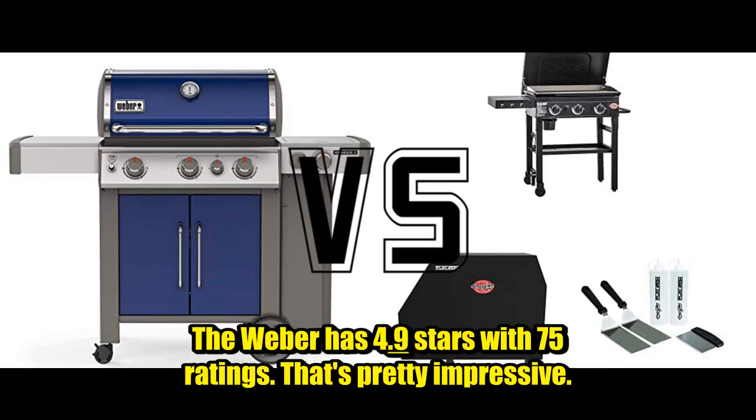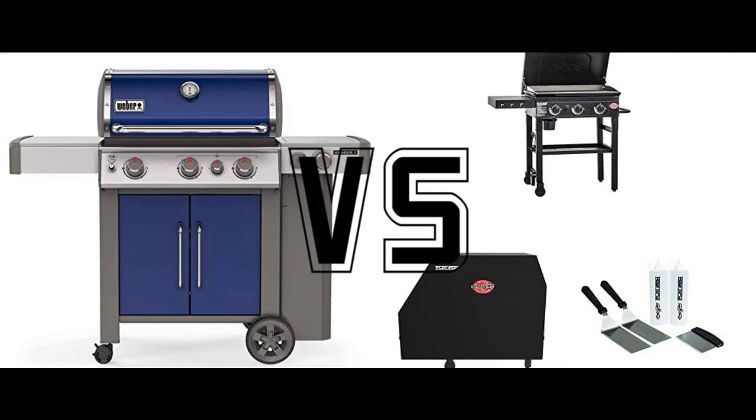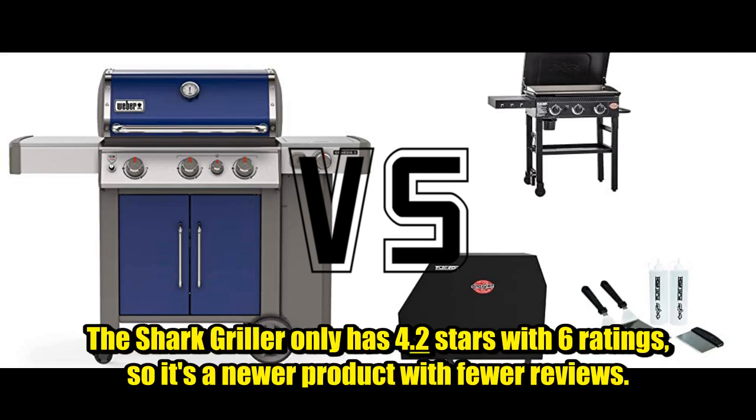The Weber has 4.9 stars with 75 ratings. That's pretty impressive. The Char-Griller only has 4.2 stars with 6 ratings, so it's a newer product with fewer reviews.